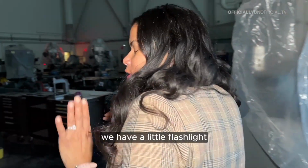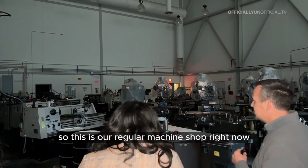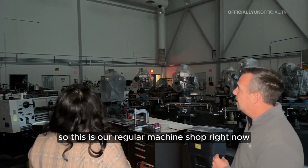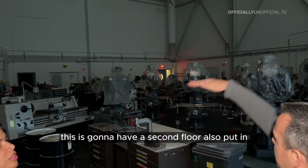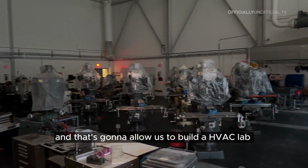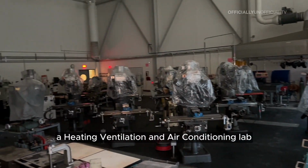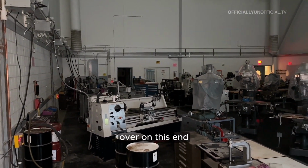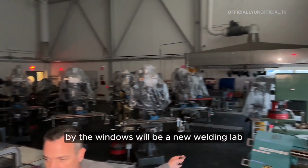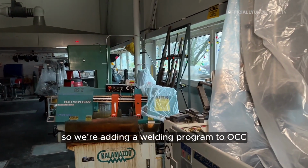Look at this. We have a little flashlight. So this is our regular machine shop right now. And what's going to happen here is that this is going to have a second floor also put in, and that's going to allow us to build an HVAC lab, a heating, ventilation, and air conditioning lab. Over on this end, by the windows, will be a new welding lab. So we're adding a welding program to OCC.